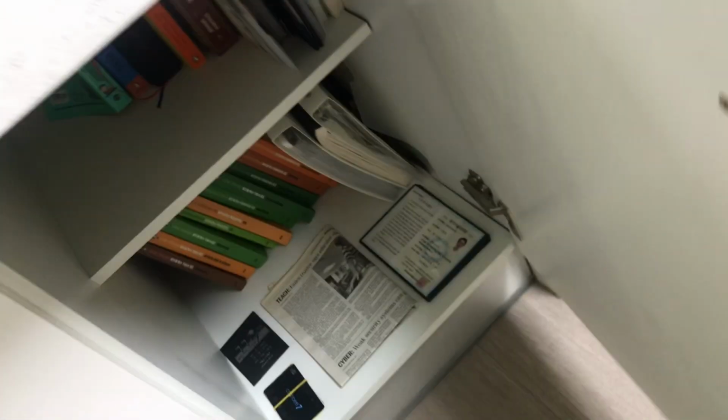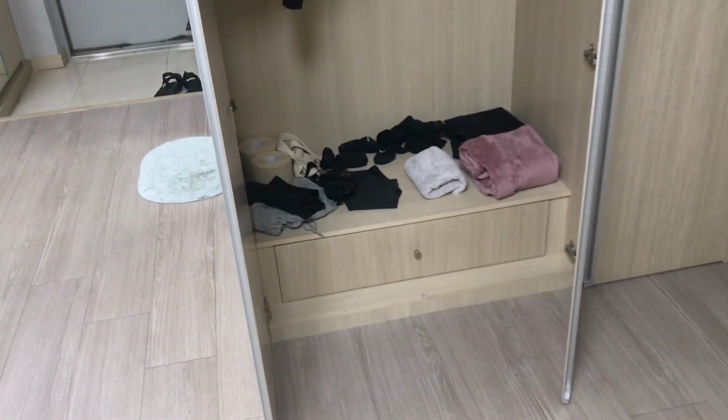And over here, still the same situation. Some bunch of books that I showed you guys before. And over here in the closet, it's actually a pretty big change, so we'll see. Ta-da! I have even fewer clothing items.